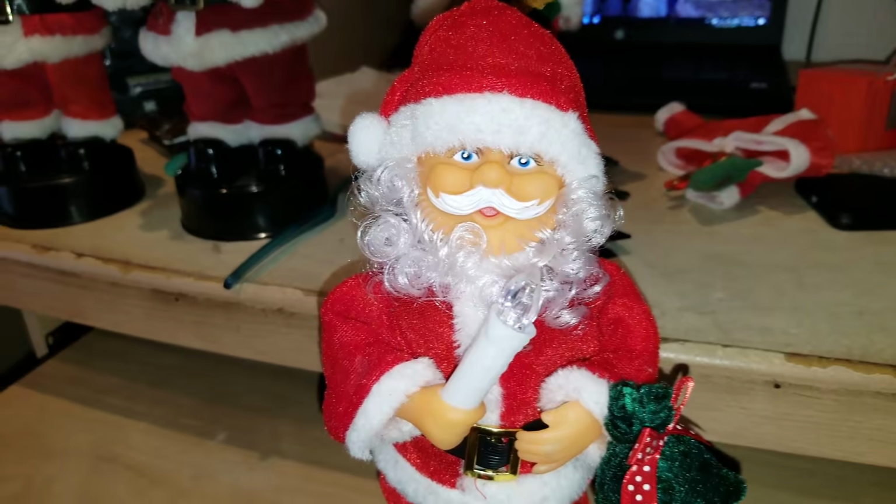Again, it's one of those where they implanted the beard badly. There's hardly any beard there, and it's low. It's below where it's supposed to be. But yeah, I like it anyways. Really cool.